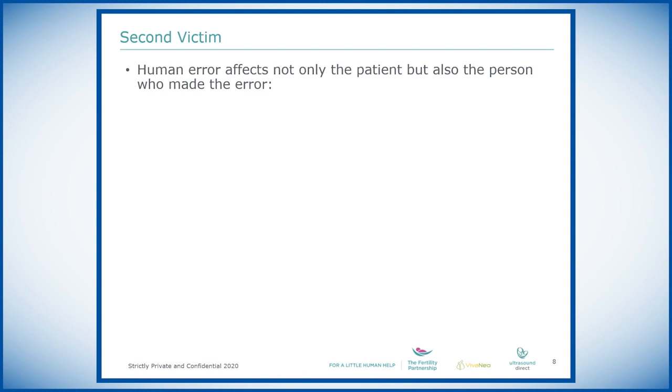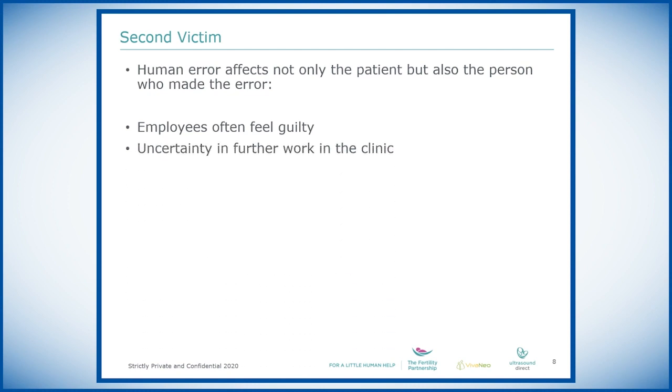Maybe you've heard of it, because not only the patient is harmed by human errors, the staff is harmed as well, because they often feel really, really guilty about what had happened, because they want to harm nobody. They want to give a good treatment, and that the patient feels well in the clinic and gets the best treatment they can, and so they feel guilty once something has gone wrong.